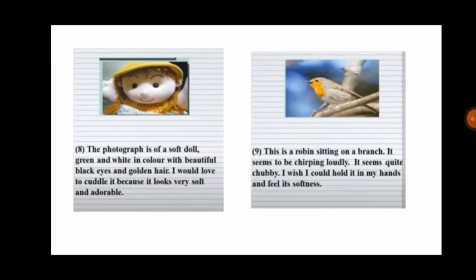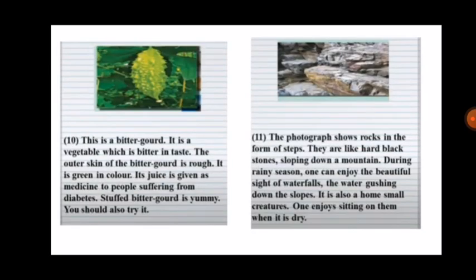Next, we'll move to the 10th photograph, that is a photograph of a bitter gourd. It is a vegetable which is bitter in taste. The outer skin of the bitter gourd is rough. You all might be knowing, right? It is green in color. Its juice is given as medicine to people suffering from diabetes. Stuffed bitter gourd is yummy. You should also try it.